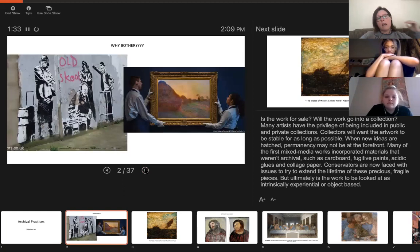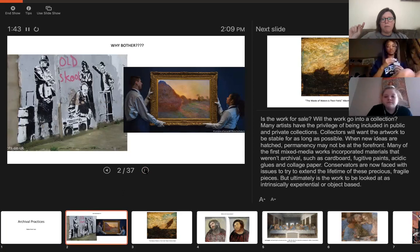Why you'd want to consider all of this is if the work is actually for sale, it needs to live in posterity. So, will it go into a collection? If you're in a public or private collection, you have a kind of contract, an ethical contract. So, what does that mean? That means you have to take into consideration the object's longevity. How long will it be permanent? How long will it last? Are the materials doing that for you? Is the presentation doing that for you?